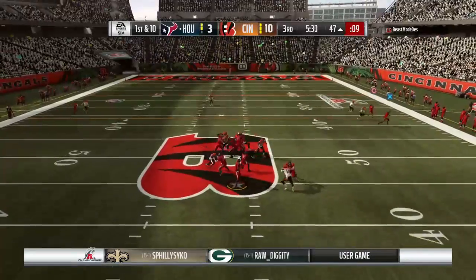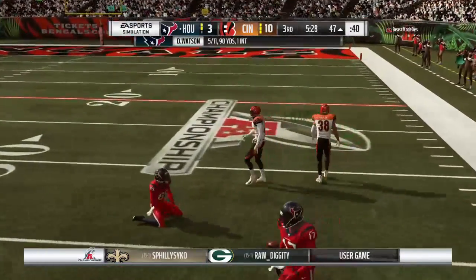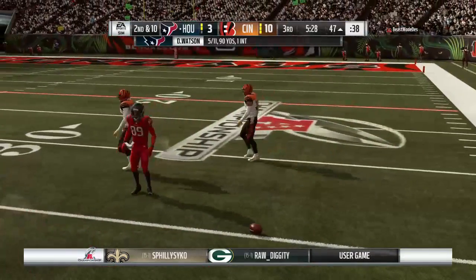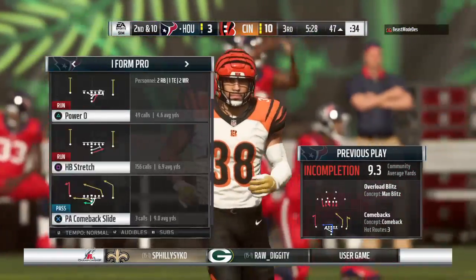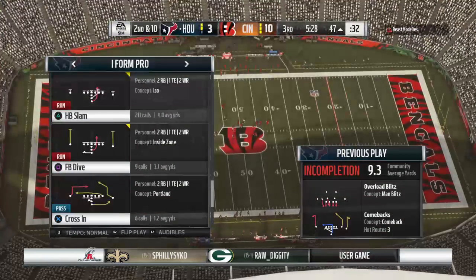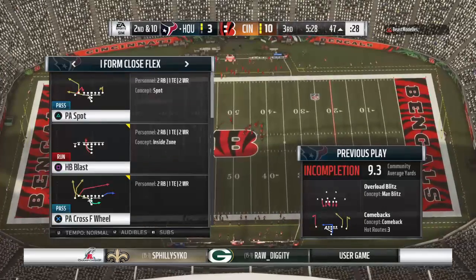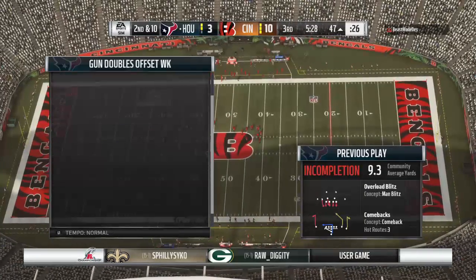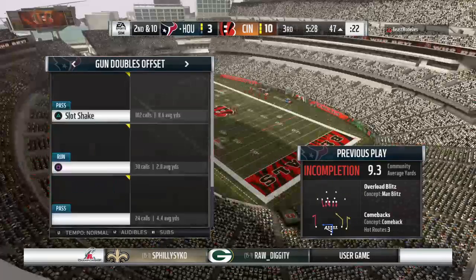After the interception, here's Watson. He couldn't quite hold it. Got hit. Ball pops out. Incomplete. We saw this a lot in the first half, and it continues. These receivers just not able to get much separation. So that means they have to win the 50-50 balls. They've got to go up with the defender and find a way to start coming down with them. And this time, contact and another incomplete pass.